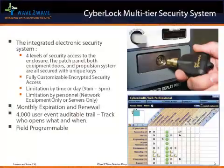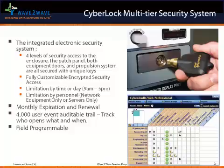We talked about our CyberLock or encryption capability as an option for these units. The beauty of this is it provides 4 levels of security access to the enclosure. It's fully customizable. It is field programmable. You can have monthly expirations, daily expirations, hourly expirations, and renewals. It's your call. You program it as you see fit. It is Sarbanes-Oxley and HIPAA compliant and allows you to basically audit every point of access in that equipment and anytime the unit is moved.